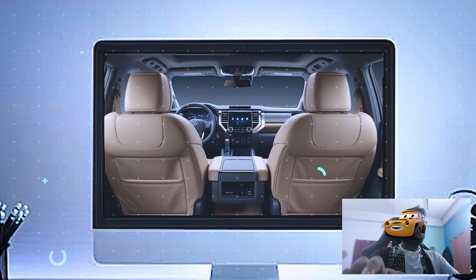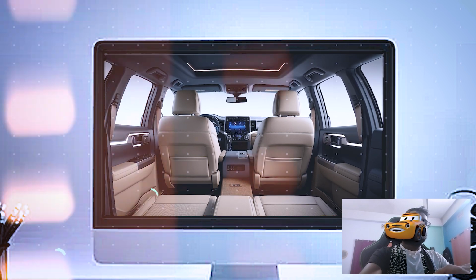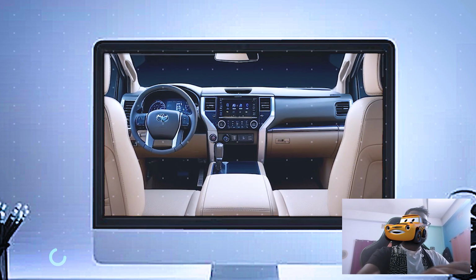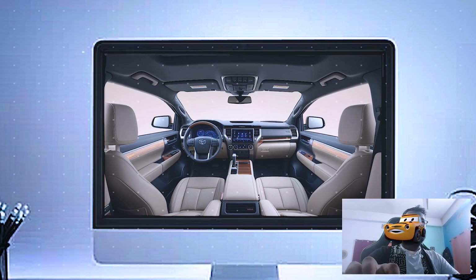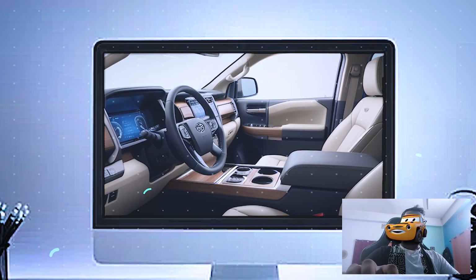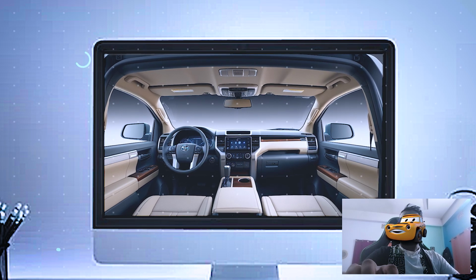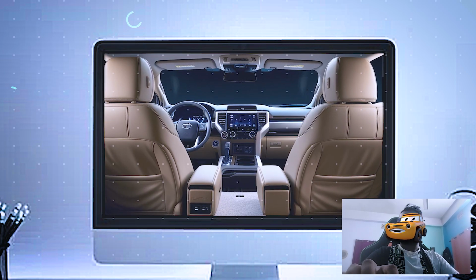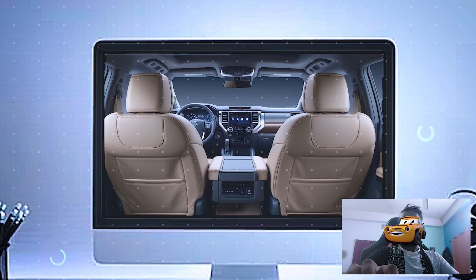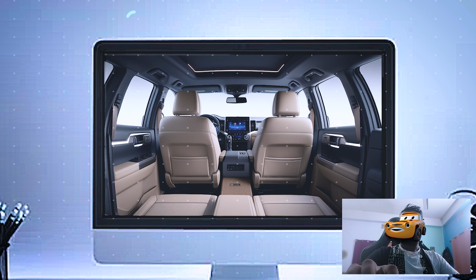In the center, you'll find an enormous 14-inch touchscreen display, one of the largest in the segment. It controls everything from your navigation and audio to climate settings and phone connectivity. It comes with wireless Apple CarPlay and Android Auto as standard, plus a premium JBL audio system with 12 speakers for an immersive sound experience. Below that, you have physical buttons for climate control, so you can adjust the temperature without navigating through menus.